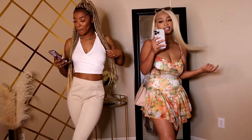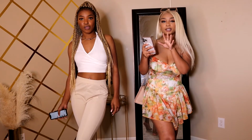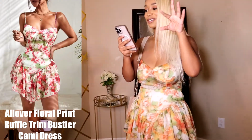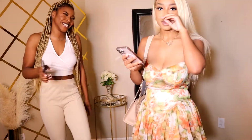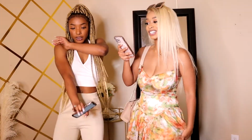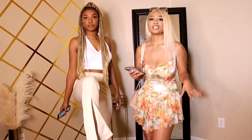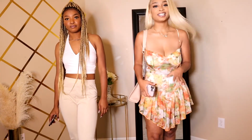Alright guys, so this is the all over floral print ruffle trim bustier. I'm sorry, let me start over. This is the all over floral print ruffle trim bustier. I don't know how to say it, y'all. It's the bustier, whatever, candy dress. And it's actually not a dress, but it's multicolored in size 6 for $18.90. Completely worth $18.90. I freaking love it. It's so stinking cute.